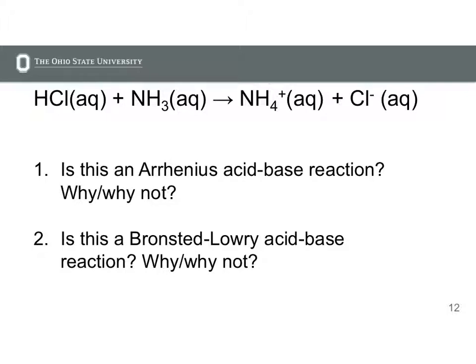I think I changed this slide a little bit from what you have in your notes, so check the reaction. So I have HCl plus NH3 forming NH4 plus and Cl minus. And here everything is aqueous. We're going to imagine we're in aqueous solution. Is this an Arrhenius acid-base reaction? No. Why not? What's that? There's no OH minus, there's no H plus produced. So it's not an Arrhenius acid-base reaction.